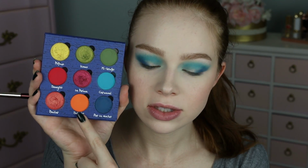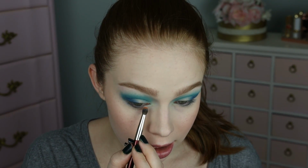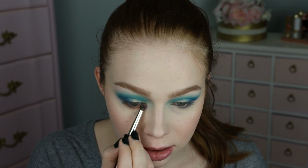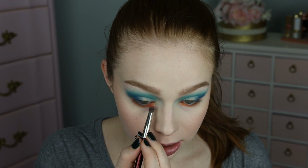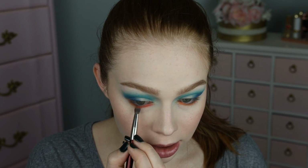Okay, now I'm going to take the shade Salvaje, this orange right here, on a big fluffy pencil brush, and I'm going to take that along my entire lower lash line. I'm also going to take just a little bit of this orange right here called Bailar. It's a little bit more of a coral shimmer, and I'm going to pop that on the front of the lower lash line.